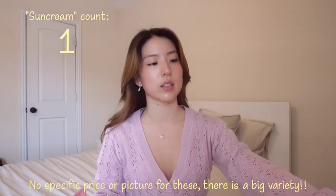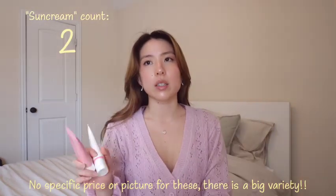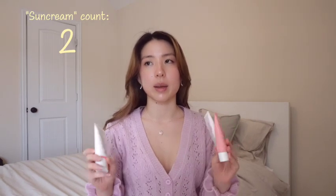Next, let's do Korean sun creams because Korean sun creams are a holy grail. There's this one called Beauty of Joseon that I know is very popular and has been a big thing lately.